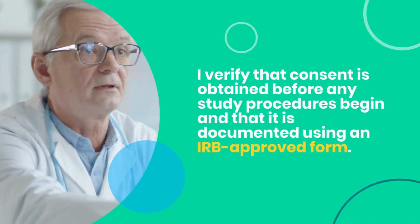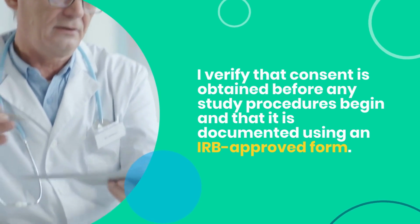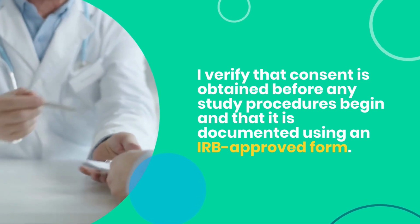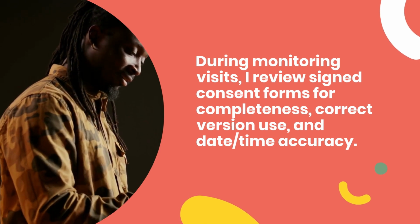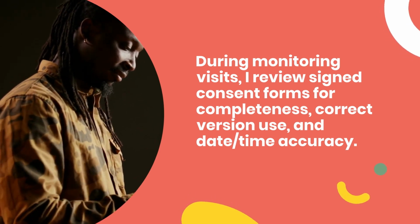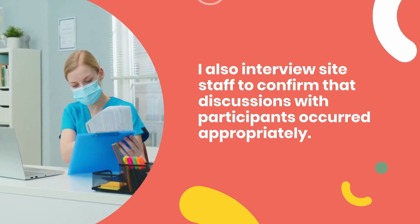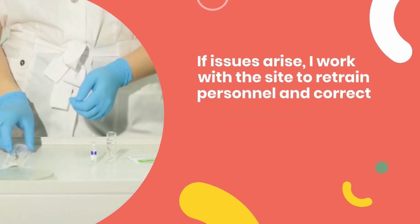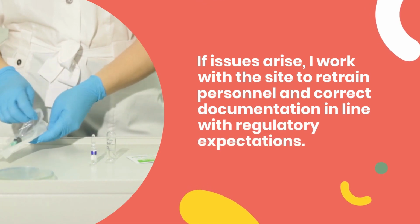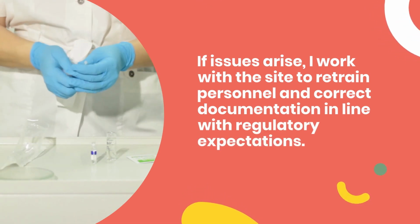I verify that consent is obtained before any study procedures begin and that it is documented using an IRB-approved form. During monitoring visits, I review signed consent forms for completeness, correct version use, and date-time accuracy. I also interview site staff to confirm that discussions with participants occurred appropriately. If issues arise, I work with the site to retrain personnel and correct documentation in line with regulatory expectations.